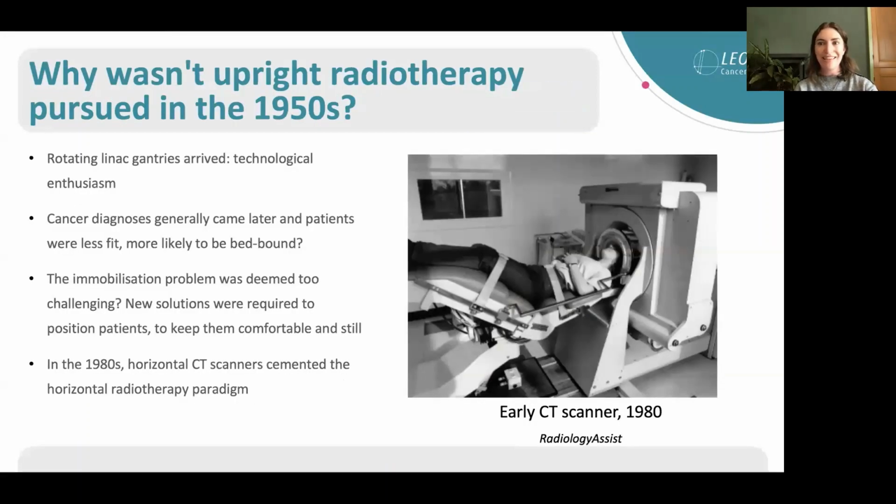So if upright radiotherapy was such a good idea, why wasn't it pursued in the 1950s? Well, shortly after that training course in Erlangen, rotating linac gantries arrived on the scene. And these were, of course, super impressive pieces of technology. They were viewed as the must-have elegant solution. At that point in history, cancer diagnoses typically came later and patients were less fit. They were more likely to be bedbound. Perhaps immobilization was another problem that might have been deemed too challenging upright at the time.